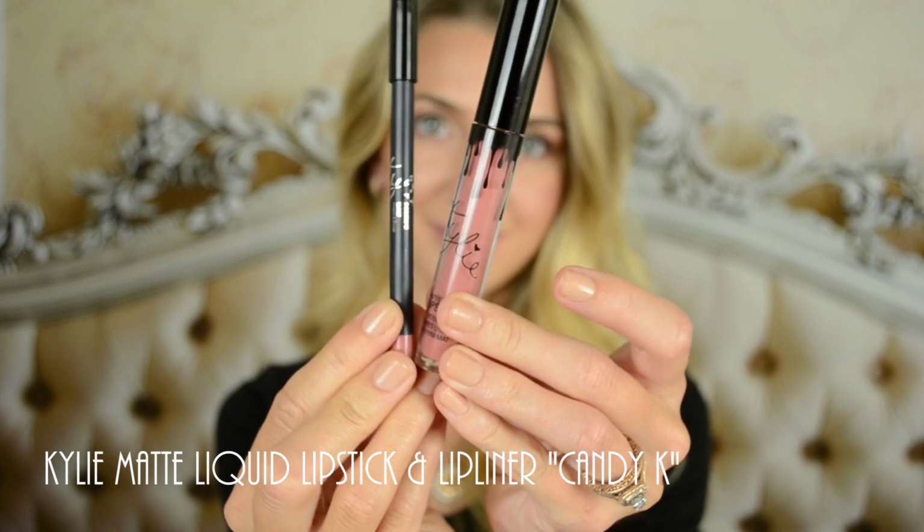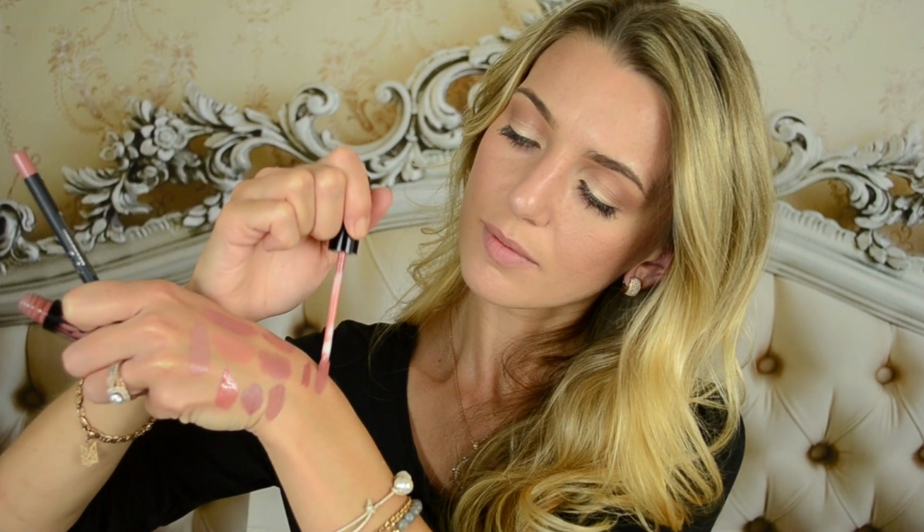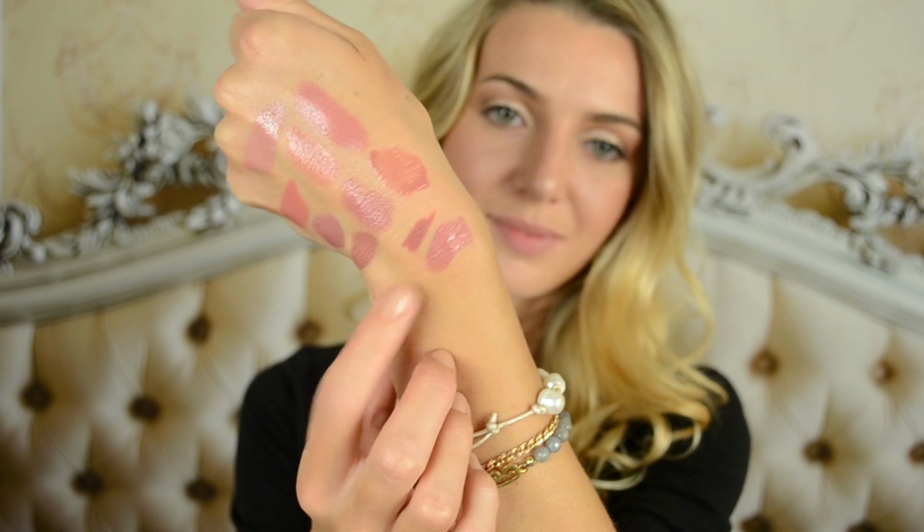Next two nude lipsticks came with the lip liners by Kylie Cosmetics. First of all, they're super heavy and they came in these packages right here, matte liquid lipstick and lip liners. Let's start with the Candy K. This is just a darker nude shade for darker girls.